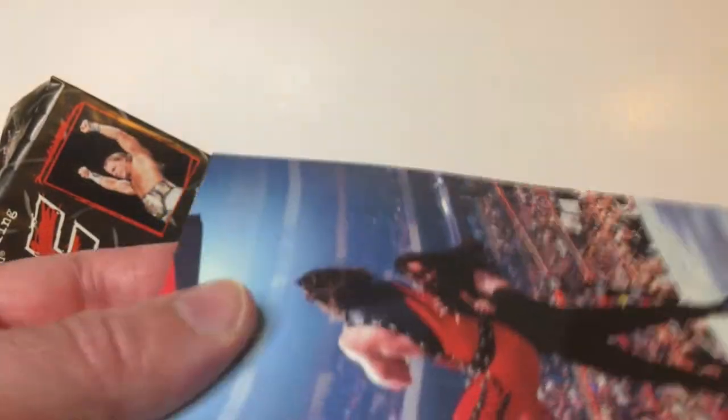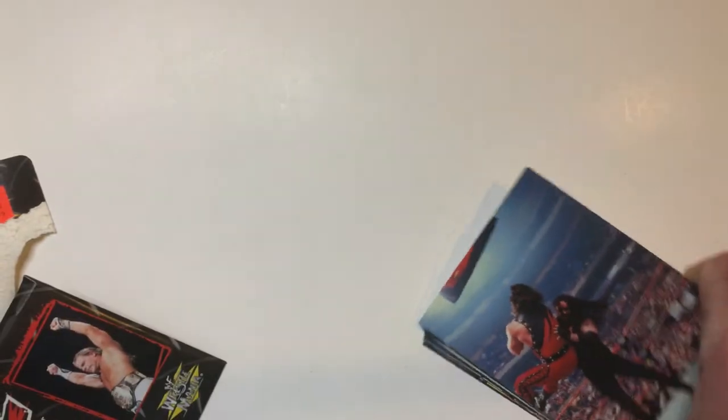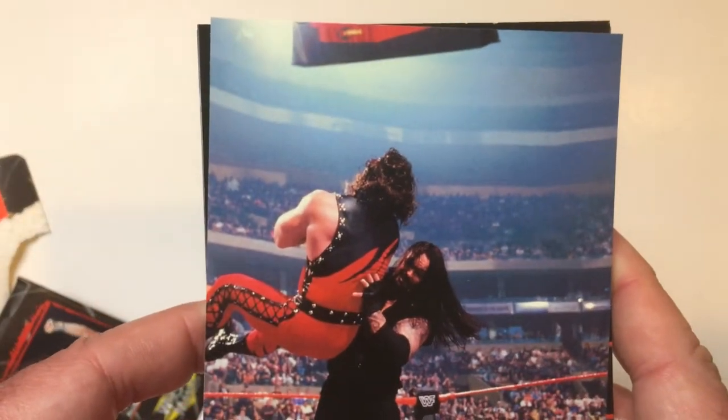So for $2, that's fine. They're just photos. They're pretty flimsy. I've never seen these before, so they were cool to get. And I'm a wrestling fan, so I mean Undertaker and Kane, I do like them.